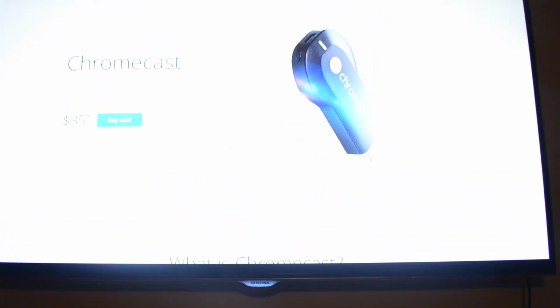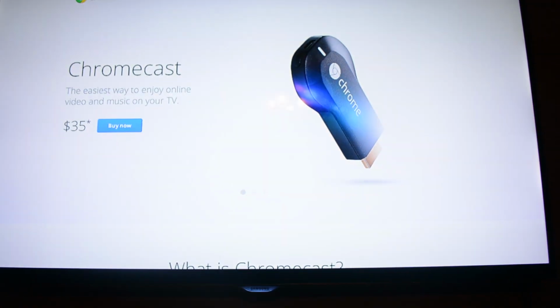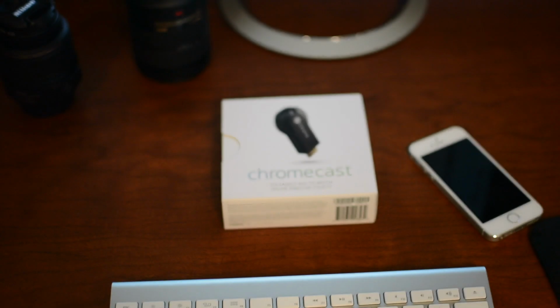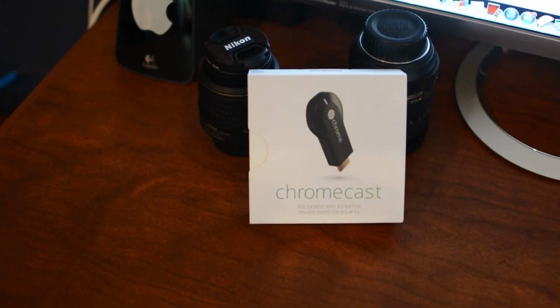If you're really hoping to cast web pages, this isn't going to work out great for you, at least right now, because of the limitations. Keep in mind that the entire feature is still in beta at the time of making this video. So Chromecast really has some great features, and even if it can't do everything, what it does well, considering the price of this device. So let's talk about this price.